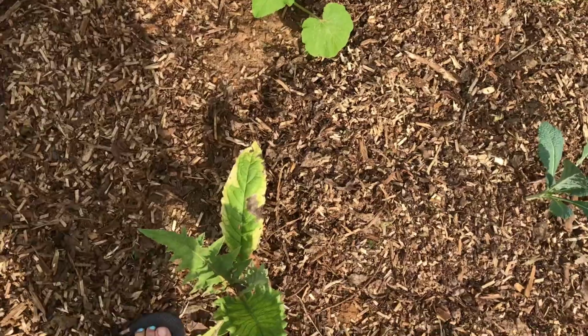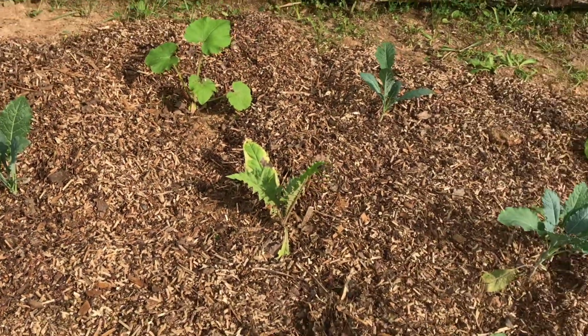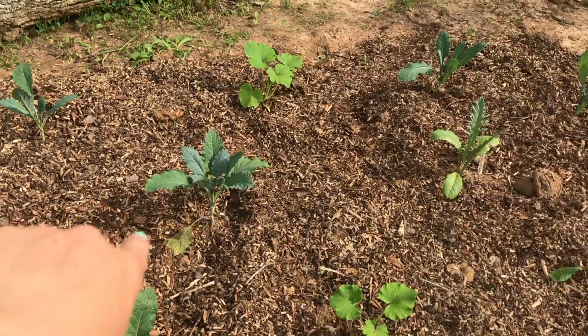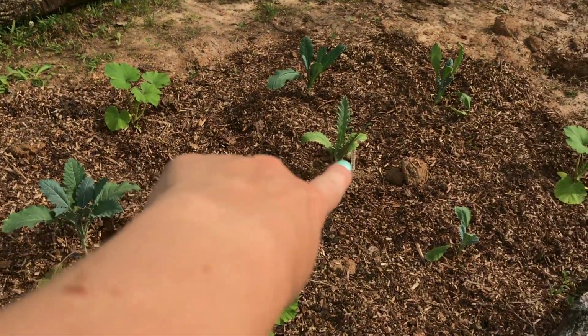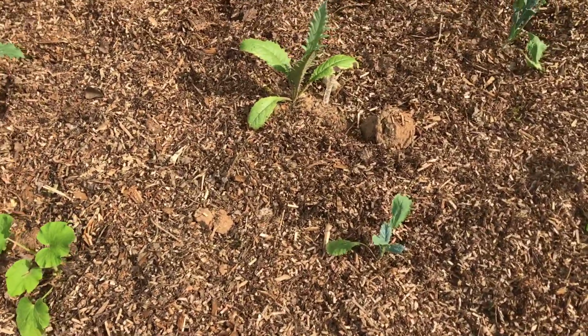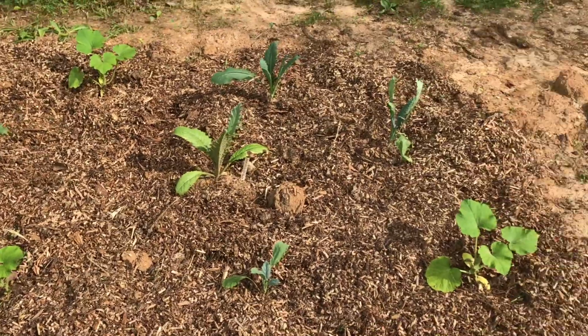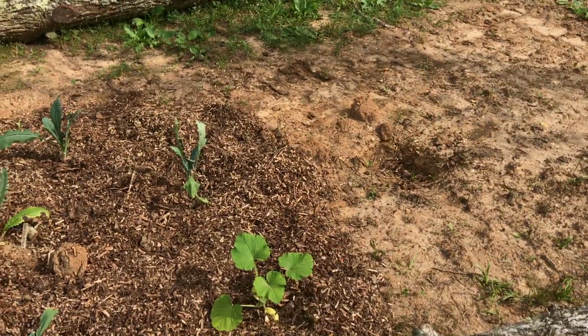Alright, so these are artichokes, and that one right there. So this one, and that's kale. This one, I don't remember, they're covered up. Let's see, they were the green. So those are the green artichokes, and then there will be one more over here.